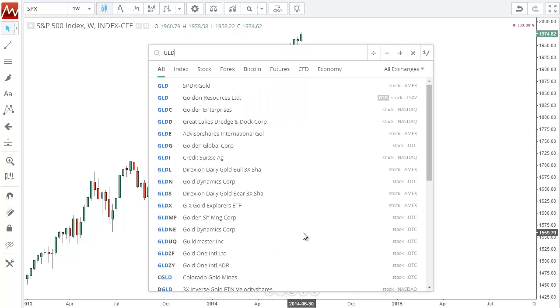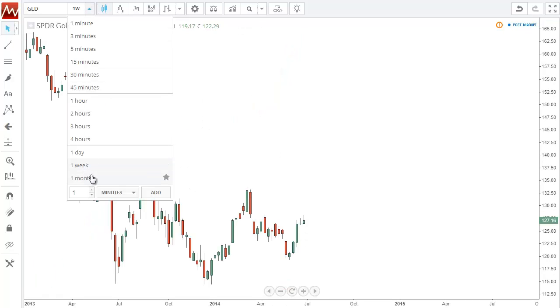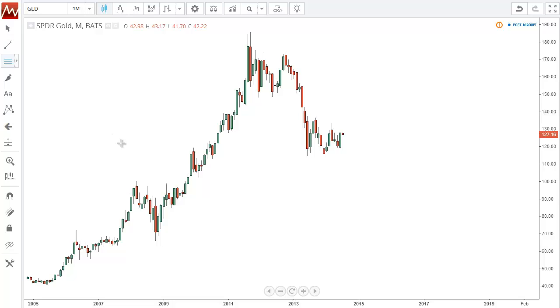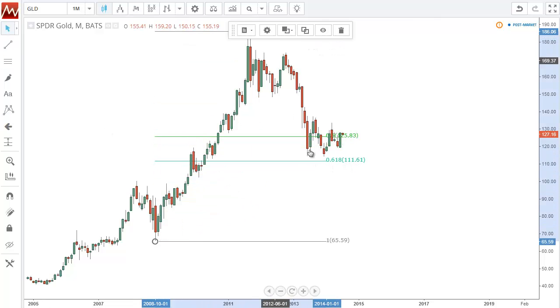The other quick market I want to take a look at is gold. A lot of people have been asking me about gold. I've been long for quite a long time, and the reason I'm long is because of this major retracement from this low to that high. We came right into the 5618. Do you realize that we've been hanging in this area for the better part of an entire year?